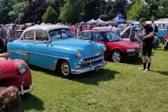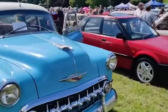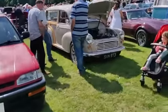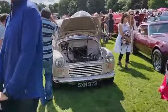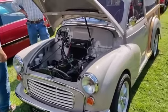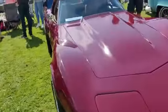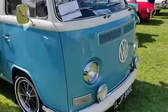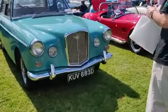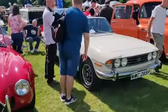Two muscle cars here. 1950s vintage Chevrolet. Wow, that looks clean. Super clean.